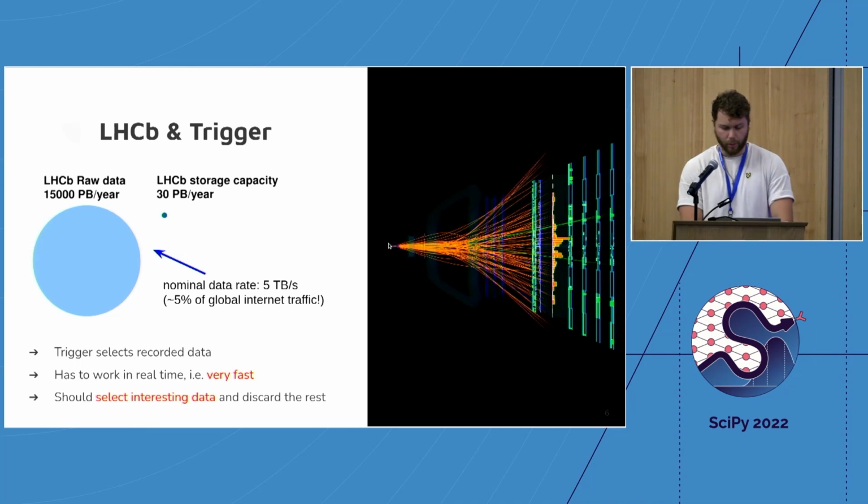And this happens every 25 nanoseconds, and a lot of stuff happens every time, so we have an insane data rate. In 1 year, we produce about 15,000 petabytes of raw data. That corresponds to a nominal data rate of 5 terabytes per second, which is roughly 5% of the global internet traffic. So quite a lot to be processed.